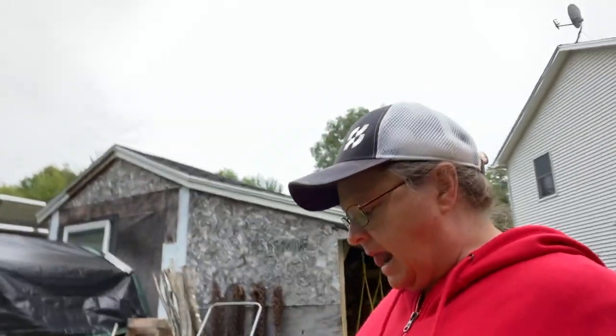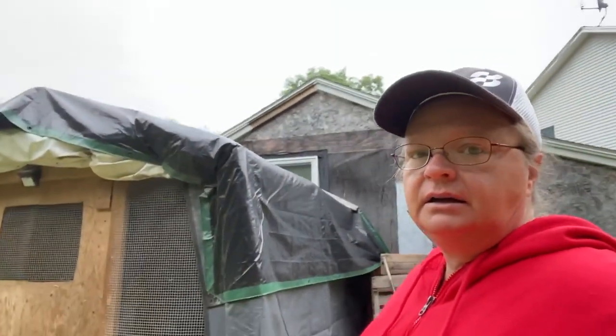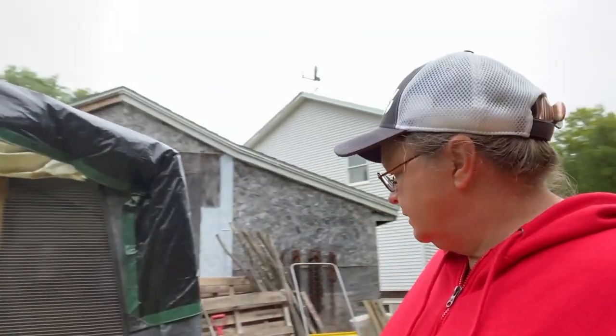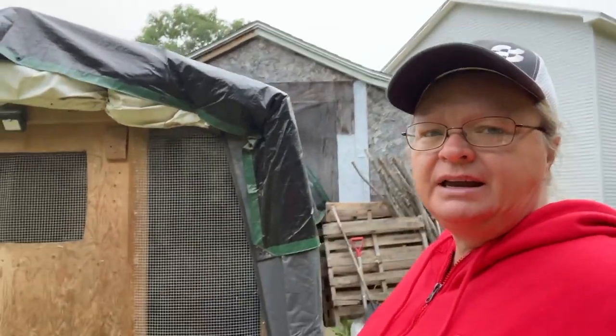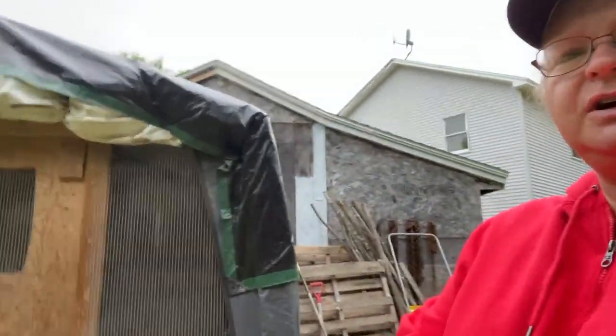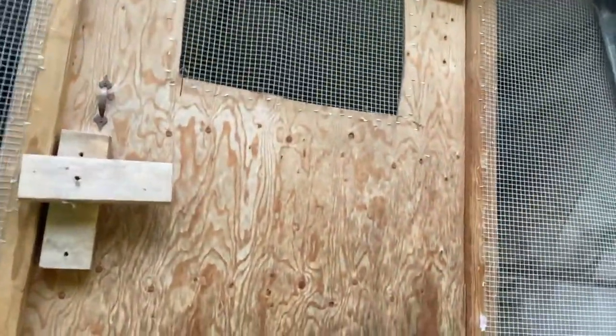Pretty happy about that. I'm hoping to have our firewood in and done really soon. I want to show you the turkeys and babies, but I don't think I can turn this thing around, so I'm just going to have to try and do it this way. They're eating their food.